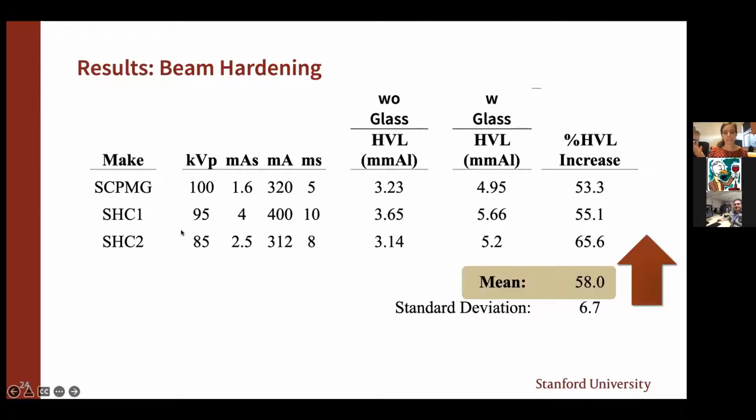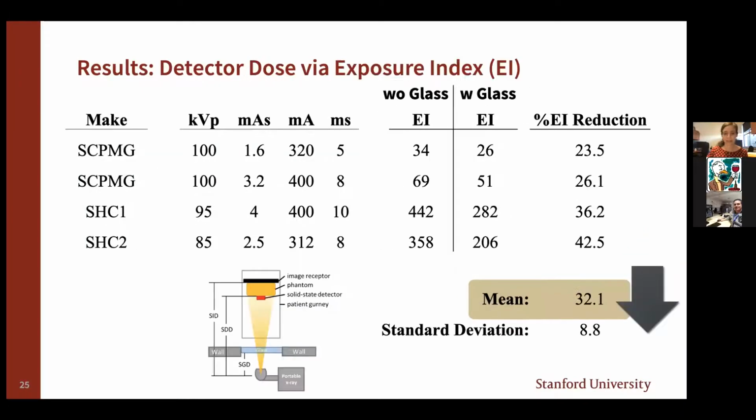So what are our results? Well, just looking at beam hardening, again, at a fixed technique, the overall half value layer, HVL, increased when we made these measurements. And then at a fixed technique, our exposure index decreased. And in this case, it was reduced by an average of 32%.